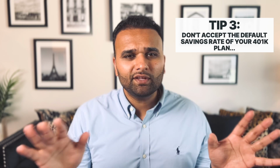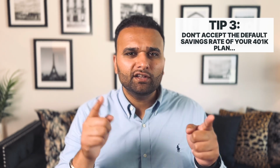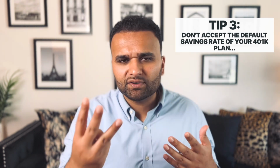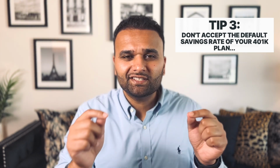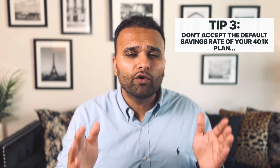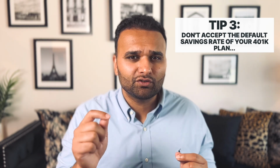Tip 3, don't accept the default savings rate of your 401k plan. Anytime you start a new job, you are likely to be automatically signed up for a retirement account that will automatically contribute around 3% of your pay into the company's 401k plan. In most instances, 3% is not going to be enough to maintain your lifestyle in retirement, so make sure you try to contribute more than the default rate, especially if the company is matching any additional contributions.